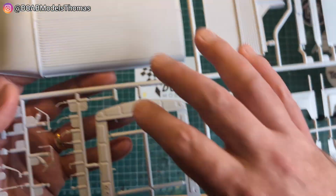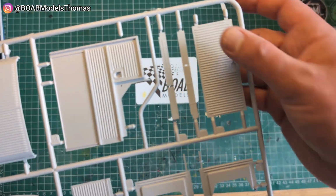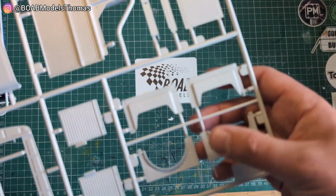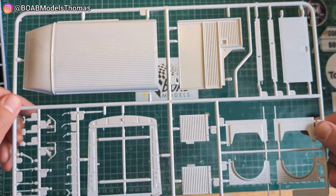Just to go around the rear section, we've got the roof. There's kind of a side section there. That's the door that can move, wheel arches. Yeah, a lot of parts on this kit.